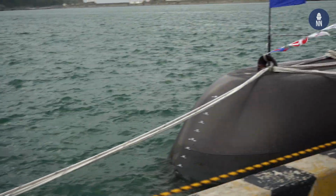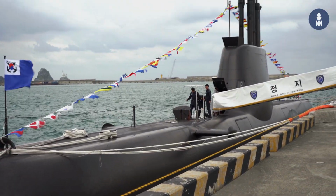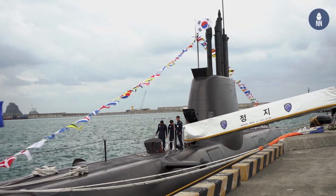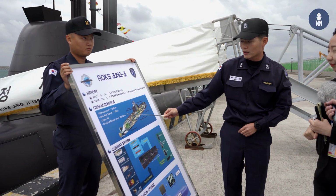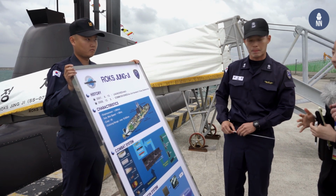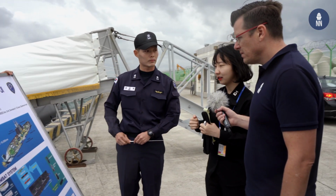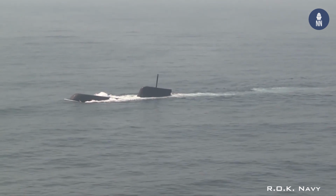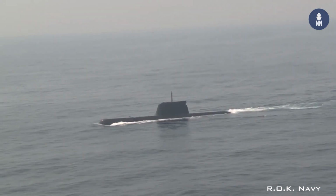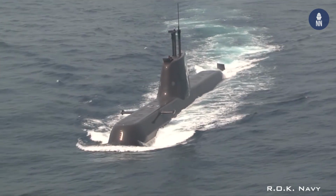So the total weight of the submarine is 1,800 tons, and the maximum speed when it's underway is 20 knots. So total members of the crew are 40, and the cruise range is over 10,000 nautical miles. So total length is 65.3 meters. And height is 13 meters.